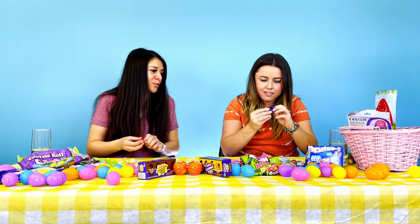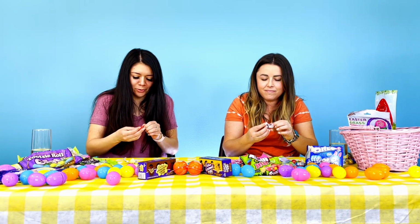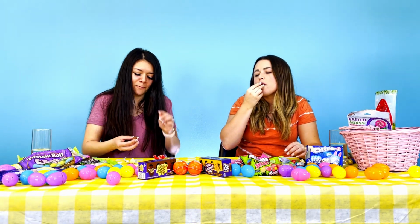Oh, chocolate. Oh, you're going dark. I didn't know what it was. Oh, you know what? Turns out I don't. Oh, that looks like dark chocolate. Yeah, this is dark. I'm probably going to skip the dark chocolate sucker. Okay.